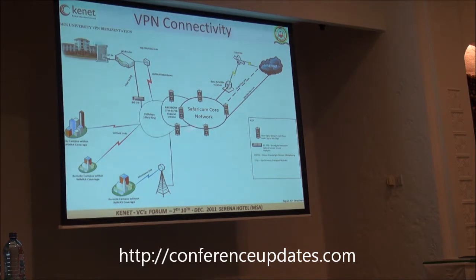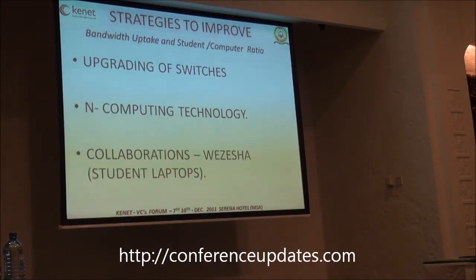This is a connectivity that has been made possible through the collaboration with Safaricom, and it is primarily serving finance. So we've managed to successfully separate finance activities from the administrative and also student activities. Then there are strategies which we are employing currently to improve connectivity and also the bandwidth uptake.